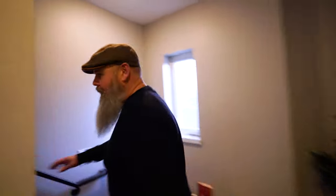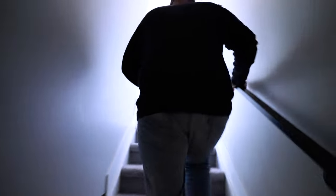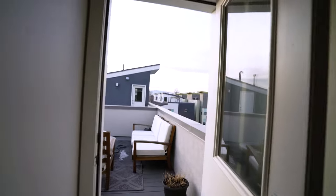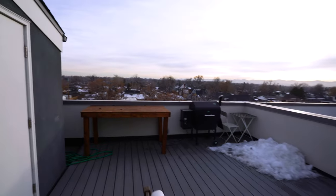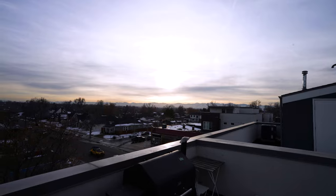Man, let's burn some more calories, brother. Let's go up. So rumor has it that there's a little chill space up here. Let's see what we got. Oh, fresh air is abound. Check out this rooftop. How sweet is this? Got the nice fire pit up here. Got a beautiful grill. And I mean, look at those mountain views.